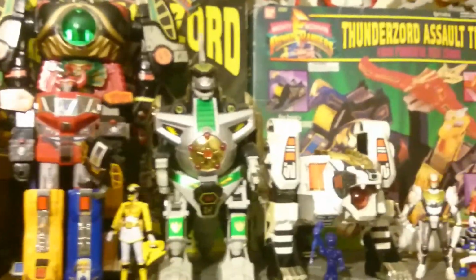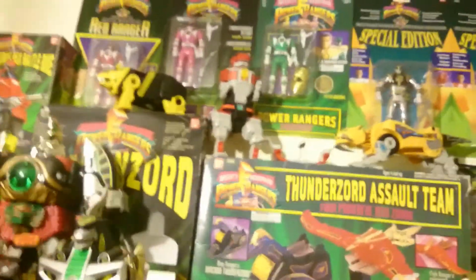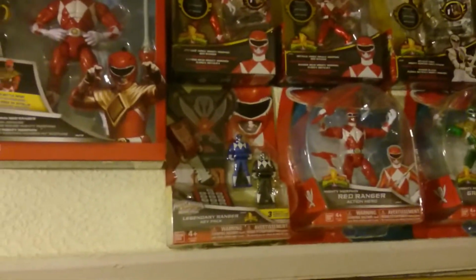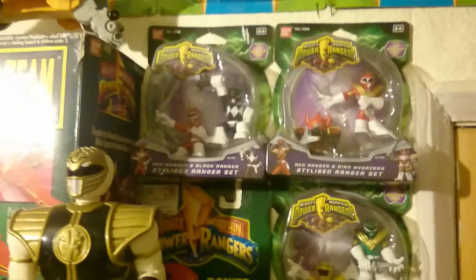More Power Rangers. Couple of boxed ones. Some carded flip heads. More stuff from Megaforce. Just about got all of the Mighty Morphin ones now. Some of the 2010 stuff.